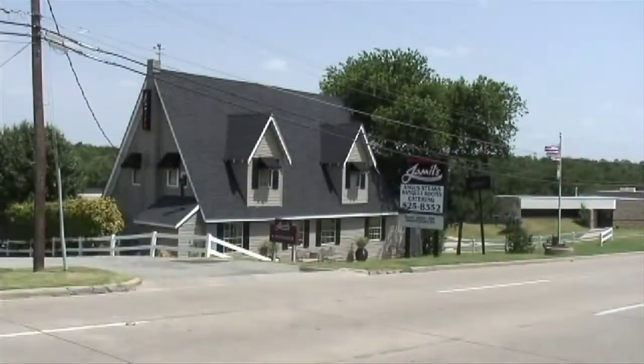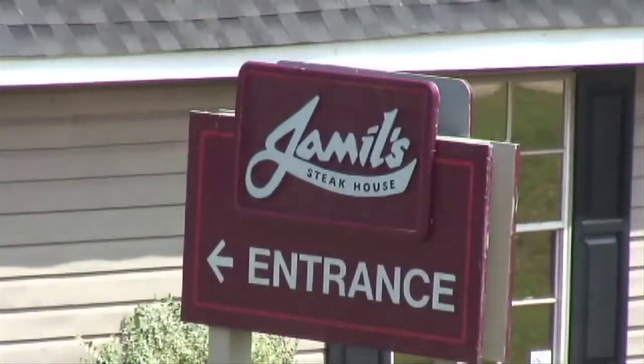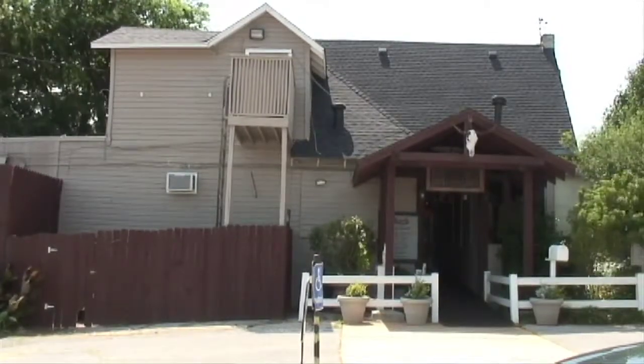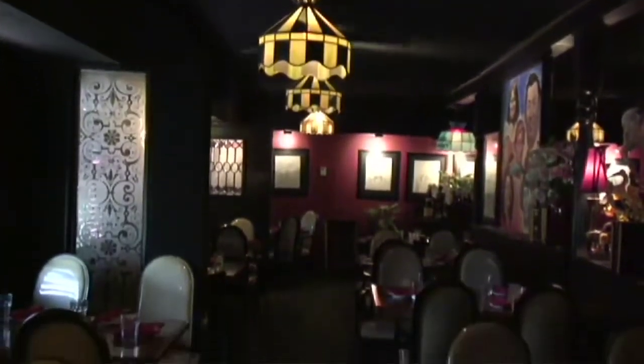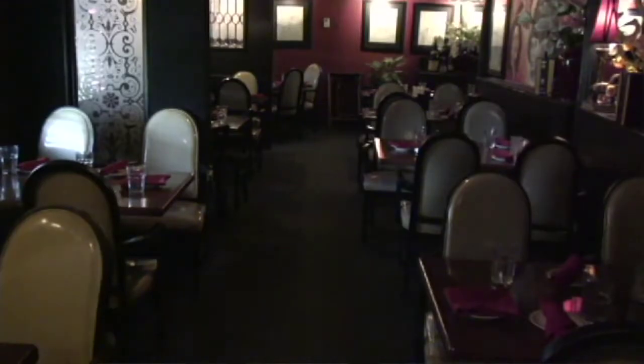Jamil's opened in 1964 under the ownership of Jimmy Elias, who's my uncle. He lived in Bristow, Oklahoma, and this was actually his second store to get started. He believed in relaxation when you eat. It's not a quick in and out. When the Lebanese sit down to eat, they sit down for hours.